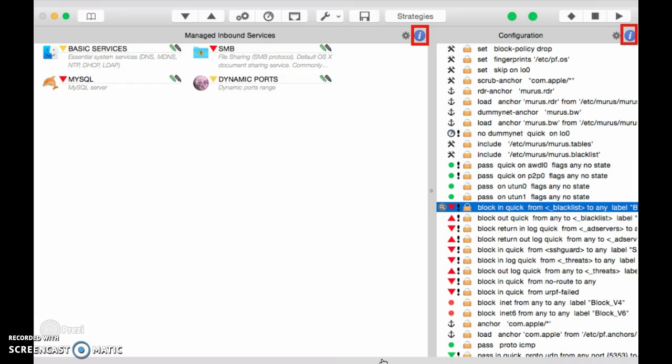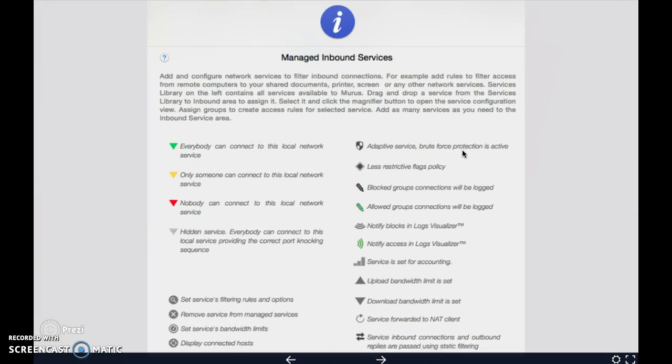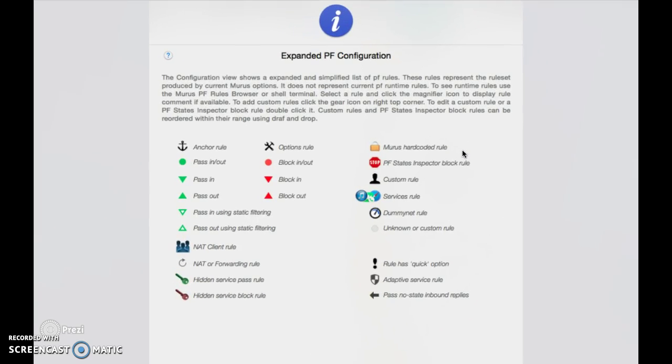There's also these awesome little tools. The information button on both the managed inbound services, up here, and then the configuration. It just explains what the symbols mean, what needs to happen, and what you need to do to progress, to fix whatever's going on. And like I said, I'm brand new to it, so I'm going to be looking into it more. For the configuration, it also gives the same thing, or you can see that these are allowed to pass in, those are blocked, things like that.